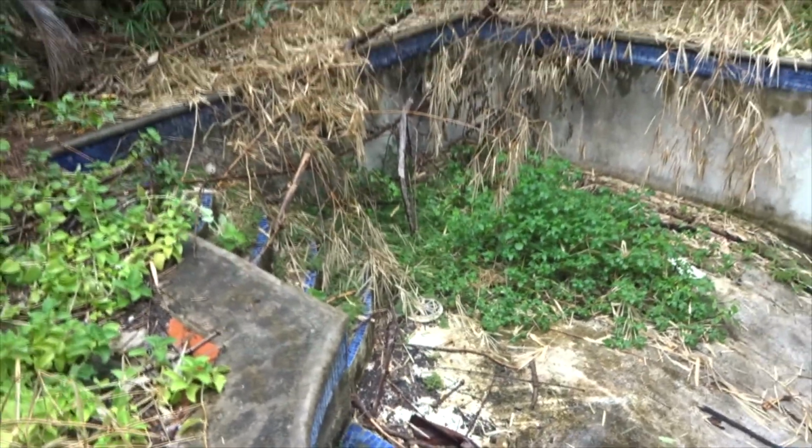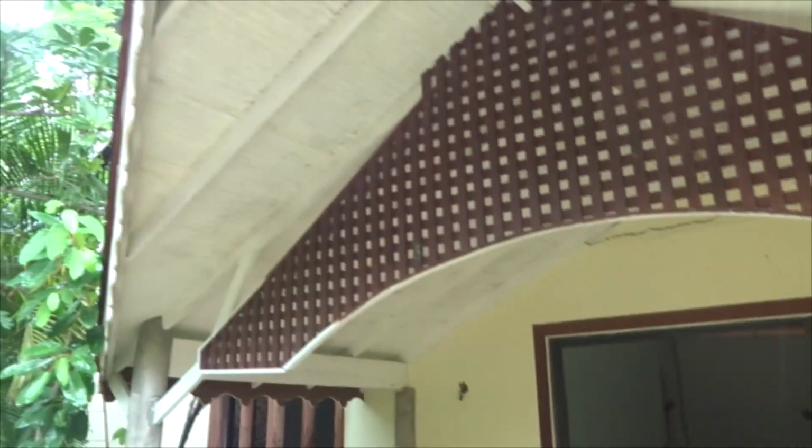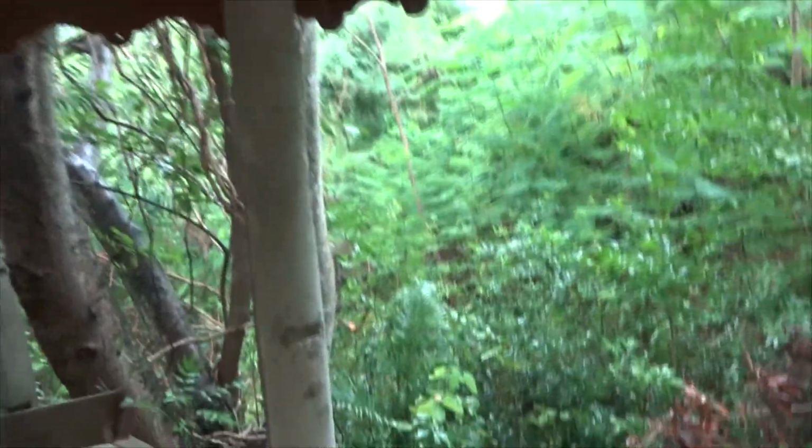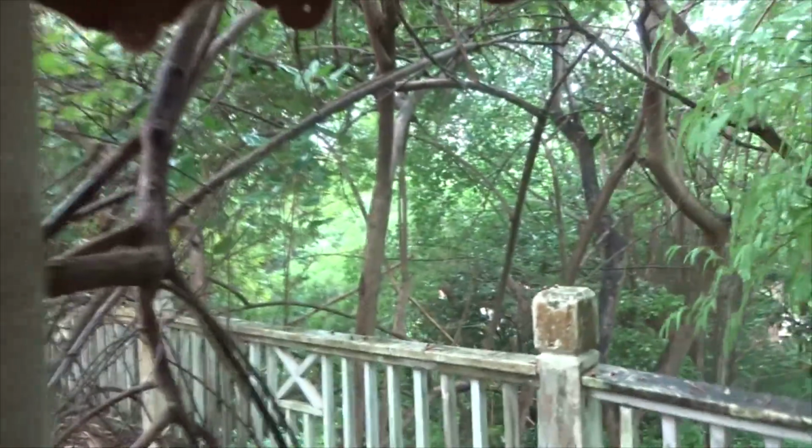There's a pool area right there. It's a big pool. That side looks like 6 feet. See how deep. And there's an upstairs, but I'm not sure how to get there. Down there looks nice. Yeah, you have to go outside.